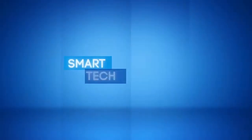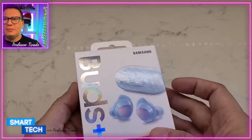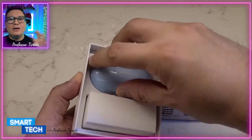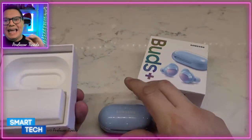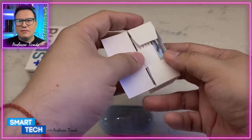So if you were thinking about getting these in-ear ones, this is by Samsung. These are the Samsung Galaxy Buds Plus. Now, the whole thing is its color. You can get it in white, you can get it in black, you can get it in red. Well, the red actually is not available, but you can get it in Cloud Blue, which is this one. So the case and the earbuds themselves are fully one color, whereas the other one has just a slight sliver of the color itself.